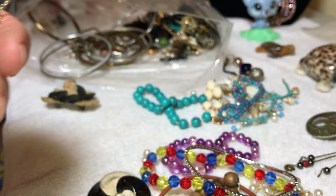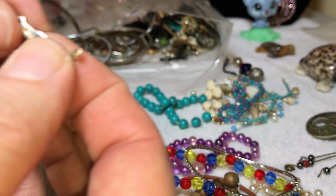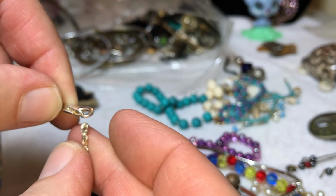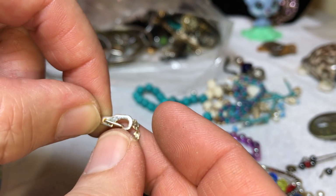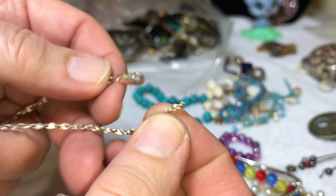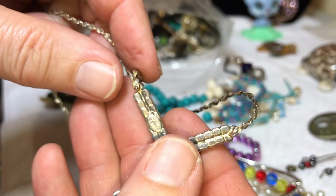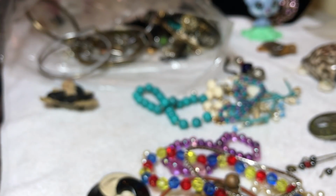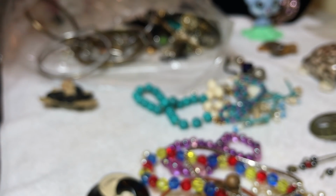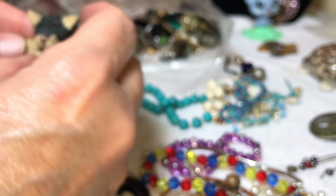That's pretty. It has an old, I think this is a vintage clasp. I'm not sure. And it should be able to be fixed. There's a name, I believe, right there. SPBCLIND. Is that Lindenwold? I don't know. I'll set that there.